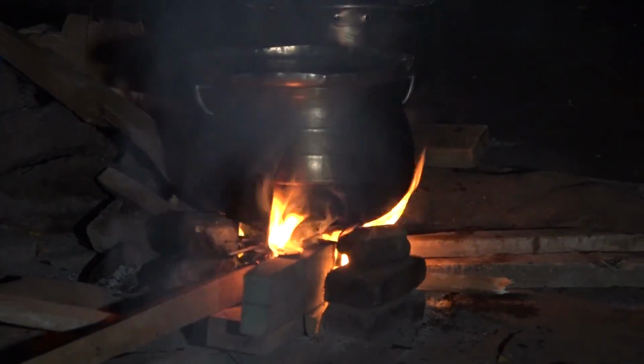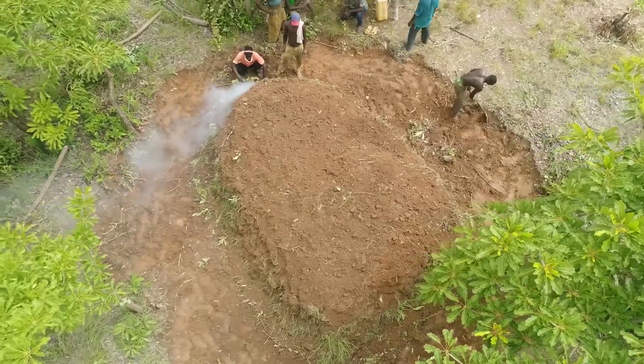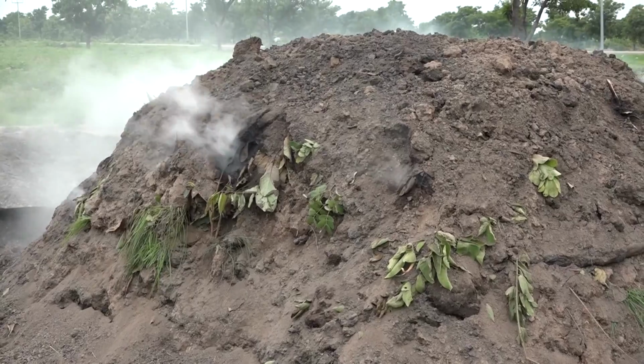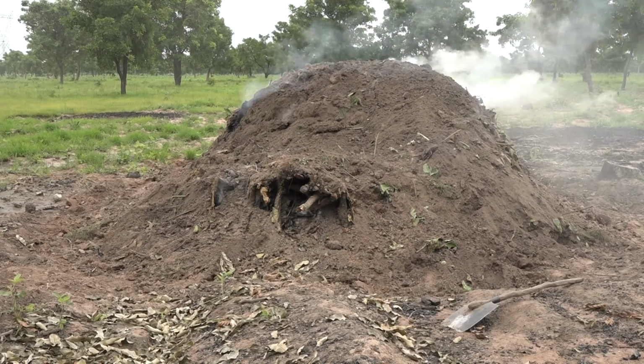According to experts, the traditional methods of producing charcoal lead to high carbon emissions and a waste of wood resources. "There are sustainable ways of generating charcoal. One of them will be improved carbonization.